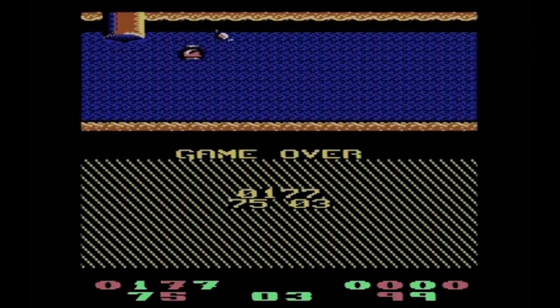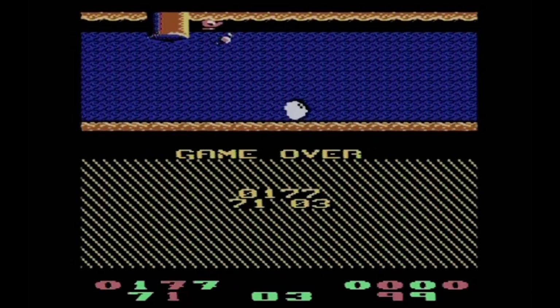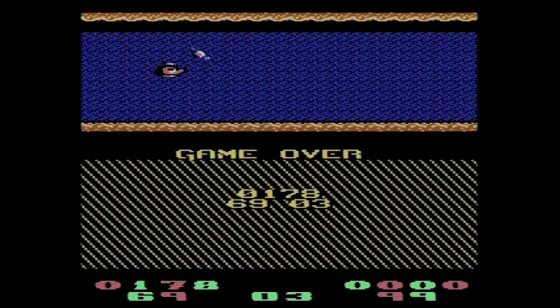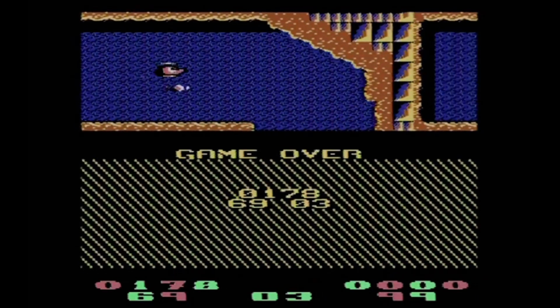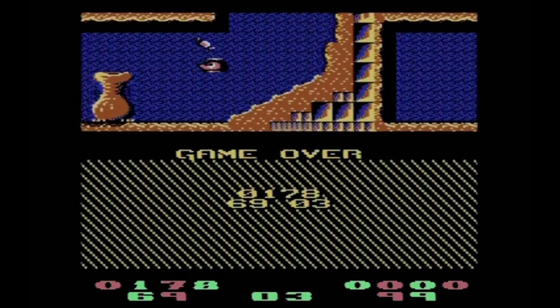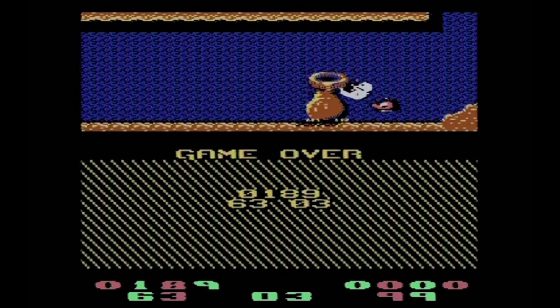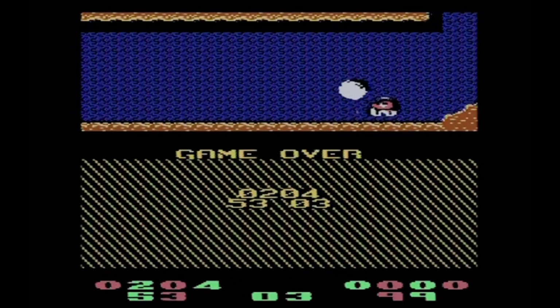But basically what happened was I went through the hatch and it restarted the level I was on. It didn't go back to the previous level, but then I couldn't shoot any of the pots. It didn't matter how many times I shot them, they wouldn't blow up and turn into the diamond. So yeah, I think that's a bug, but I don't know if I can recreate it now, which is typical.